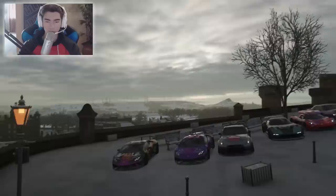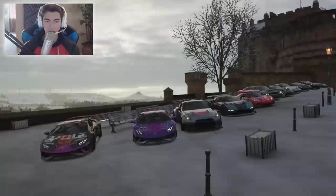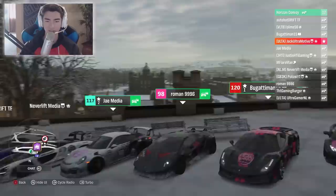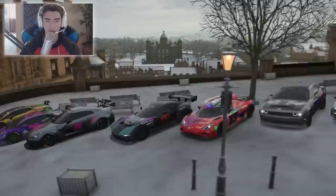Welcome back to my third ever Gumball I've done in Forza, and this is the second time I'm doing it with the host, That Gaming Burger. You guys could go follow him on Instagram. He does all sorts of stuff like this, and he makes it super realistic and super fun because we have an awesome group of cars here that all are basically in liveries that would fool me into thinking it was an actual Gumball car. Just kind of doing a little overview.